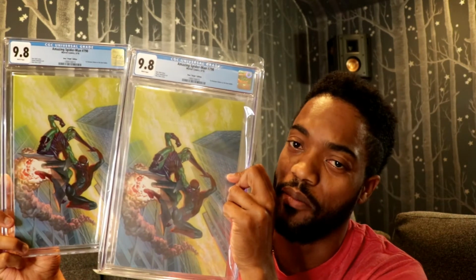It's so weird because this book every week is selling tons of copies, but not for ratio or just above ratio. So if you have this copy, I think this might be a long-term hold. Or at least until the next time the Red Goblin or someone like that makes an appearance in the Amazing Spider-Man comics. Again, the Amazing Spider-Man 798, 1 in 100, Alex Ross cover. I sent in two copies and both came back at a 9.8.